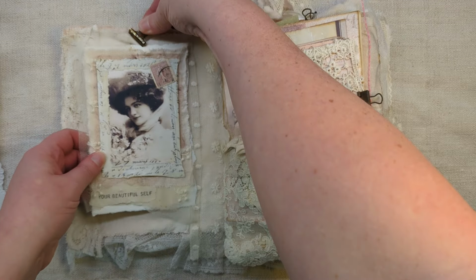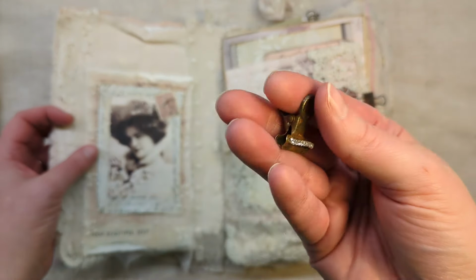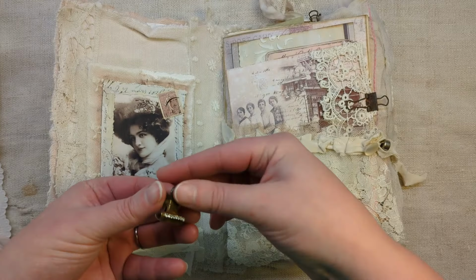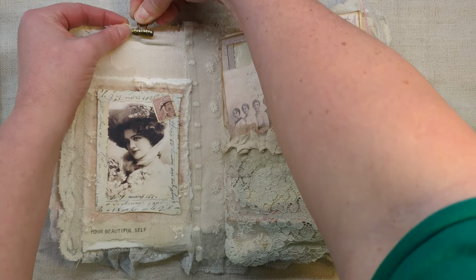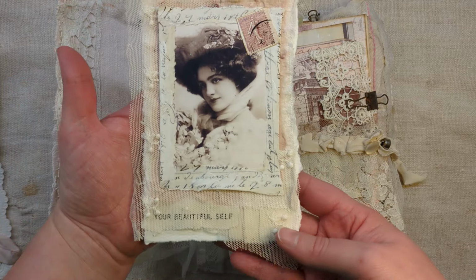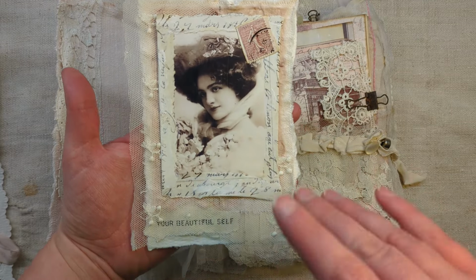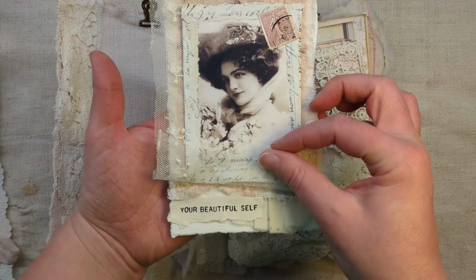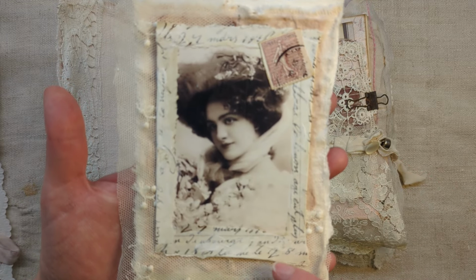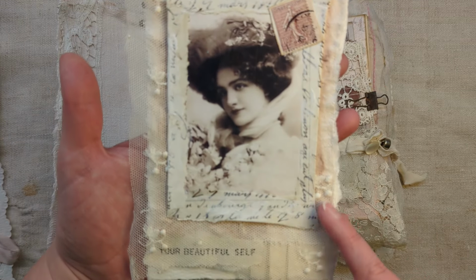So she's got this little clip at the top here, and it's got little diamantes on it. How cute is that? It's a rusted ball clip, and it's got little gems on it. I mean, of course it's going to have little gems on it, because this is Valerie. How cute. Oh, and I love that. That is gorgeous. Just the layering alone, and the slight hints of salmony pink and your beautiful self. Love that. And I think she's used some original ephemera, and then she's added white paint around the edges.